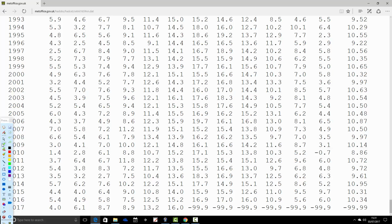So June's central England temperature has been added to the index, so there's 2017 just there. There's June's number coming out at 16.0. So when was the last time we had a June that was as warm as this? Well, probably 2006, that year just there, which came out with a central temperature in June of 15.9. So we actually beat June 2006 by just 0.1 of a degree.